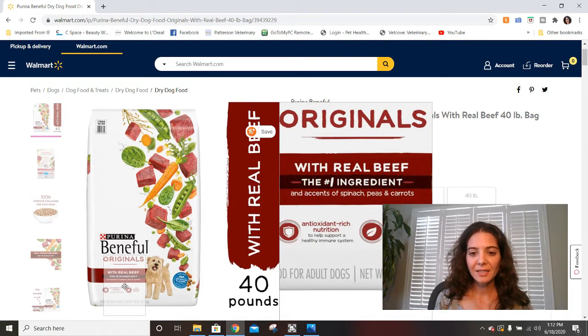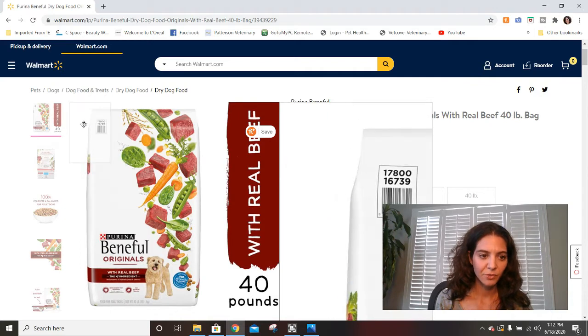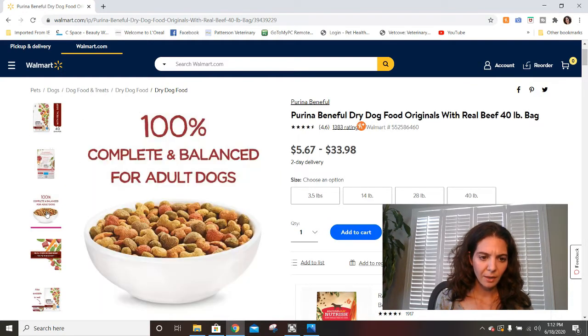And then there's accents of spinach, peas, and carrots. I don't know what an accent is, but you've got accents of spinach, peas, and carrots in there. We've got a picture of the kibble. We've got some different shapes there, which are nice if that's the kind of thing that you like.